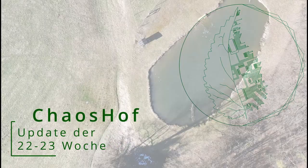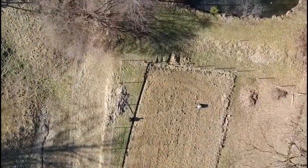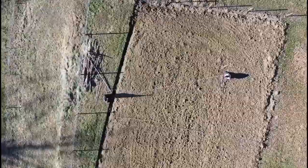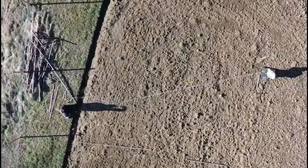This update is all about preparing for the growing season. You can watch us prune the fruit trees, prepare the first beds in the market garden, seed and plant the first veggie plants, and build a planting table. And yes, we have a drone now.